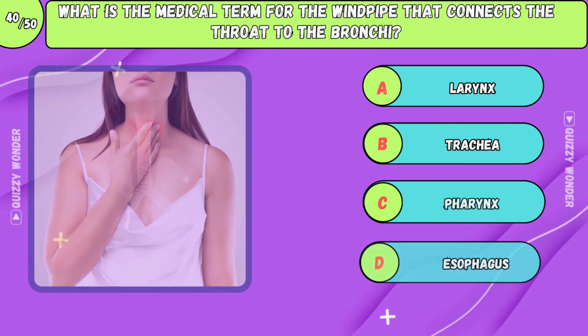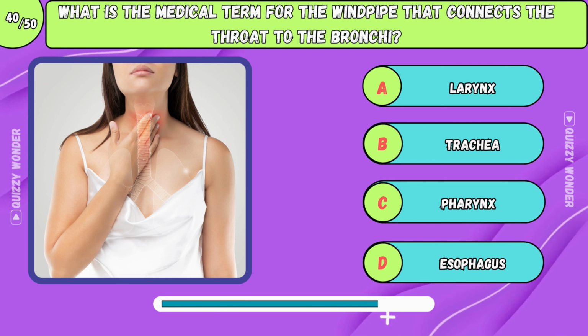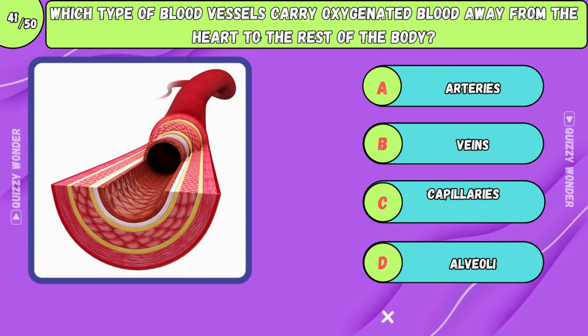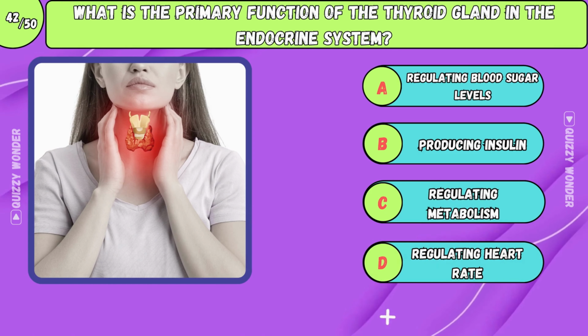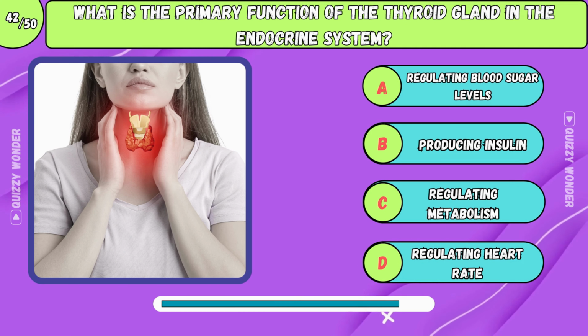It's 12. What is the medical term for the windpipe that connects the throat to the bronchi? Is it the larynx, trachea, pharynx, or esophagus? It is the trachea. Which type of blood vessels carry oxygenated blood away from the heart to the rest of the body? Is it the arteries, veins, capillaries, or alveoli? It is the arteries. What is the primary function of the thyroid gland in the endocrine system? Is it regulating sugar levels, producing insulin, regulating metabolism, or regulating heart rate?